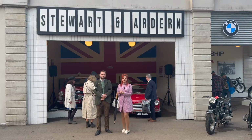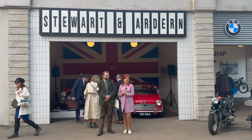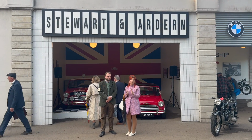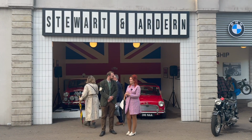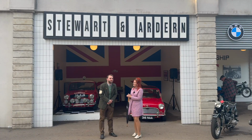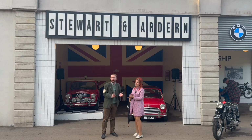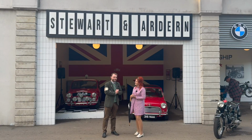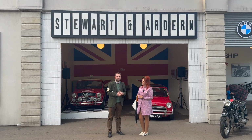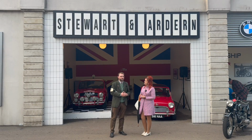Now, if you came to the Revival and you saw this garage called Stewart and Arden, you might have been wondering what on earth is going on. However, there is one man that probably knows more about Stewart and Arden than anyone else, because it is his special interest. Richard, tell us, what is Stewart and Arden? Stewart and Arden, a name that loads of people would have walked past here and not clocked, so hats off to Goodwood for clocking it, really. Stewart and Arden were a very big dealership network in London, and they were really Morris's first dealer.